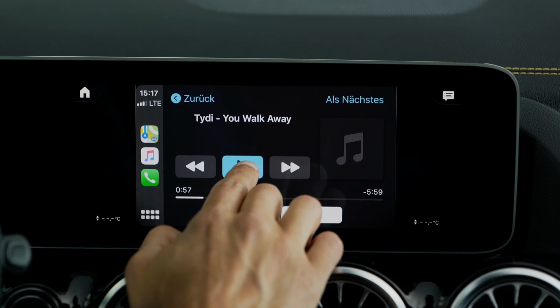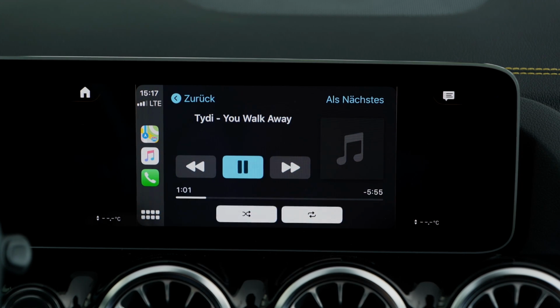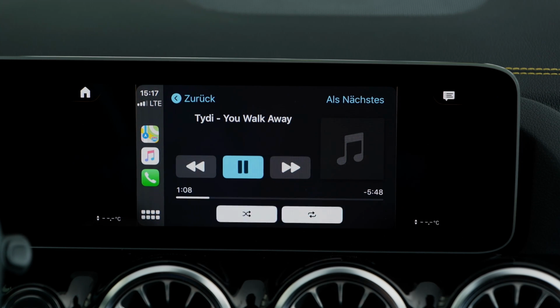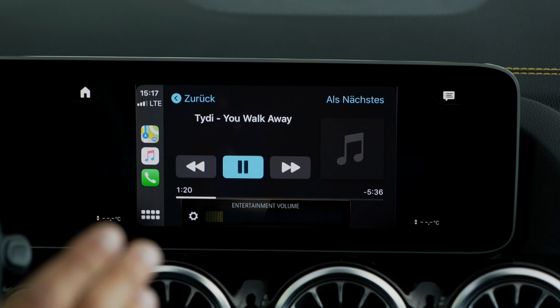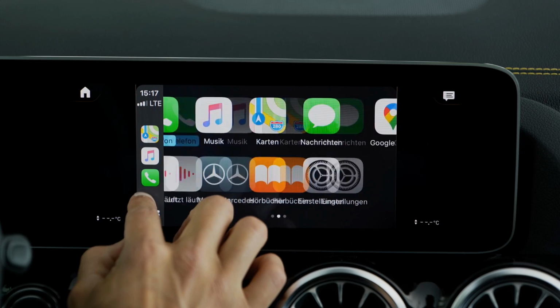The optional Burmester sound system here is actually pretty cool. I mean, almost the best one in a compact vehicle, I think. There are three different options for the Mercedes compact vehicles, and even the base one sounds already good. The mid one sounds even better, and this one here, wow. I think they have the best sound system at the moment for compact vehicles, so hats off. And the extra prices are also still okay compared to what other extra prices you have in this vehicle.